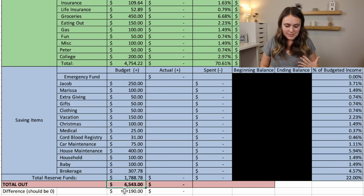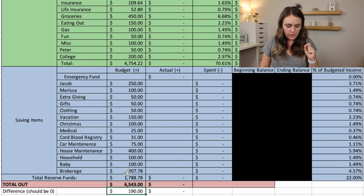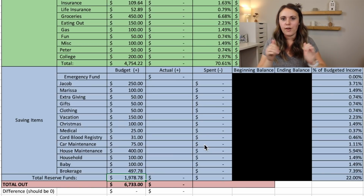And our total out here, which is taking the expenses and savings, is $6,543. But this cell here is showing that we have money still to allocate. So this shows the difference between our income and all of our money out, which needs to be 0. Because I made those other budget adjustments, we have money left over. So I'm putting every extra dollar here to the brokerage account. So that'll now be $497.78, which is awesome. Close to $500 to put towards our brokerage this month.